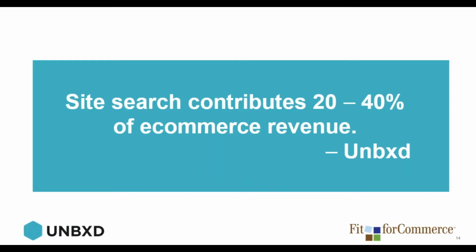So in fact, what we are seeing, and this is based on Unboxed data from our customers across 1,200 websites, in terms of sessions, search may account for anywhere from 5 to 25% of your sessions based on your specific business model, how you're driving traffic, and your industry. But the contribution of search to revenue is definitely outsized. Anywhere between 20 and 40% of e-commerce revenue is powered through search sessions. We have, like I said, 1,200 websites that prove this day in, day out.